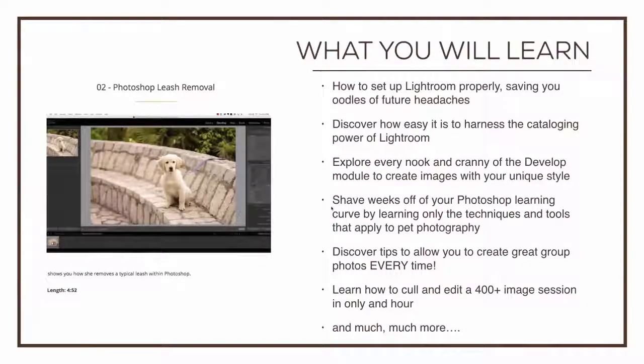And then what you'll learn, you're going to learn again how to set up Lightroom properly, saving you oodles of future headaches and so much time for your future self. You're going to discover how easy it is to harness the cataloging power of Lightroom, explore every nook and cranny in the Develop module to create images with your unique style.